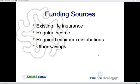Now, where can we find the premiums for these multi-pay products? Existing life insurance policies. You might want to 1035 over from an existing contract or add to what a person already has. Certainly their regular income coming in. Maybe you're dealing with folks that are taking required minimum distributions from their qualified plans. Well, let's move that money into something where we can give them some leverage rather than reinvesting it into another vehicle that they might not need right now. And there could be other savings vehicles that people have as well.